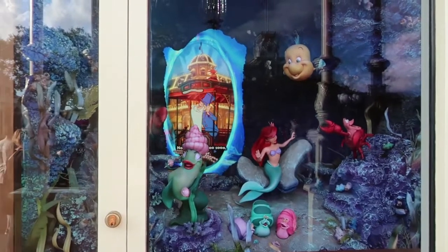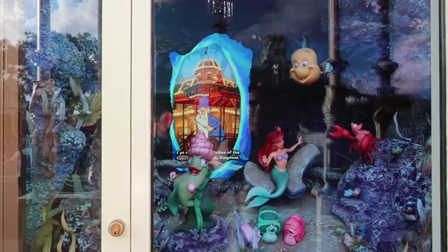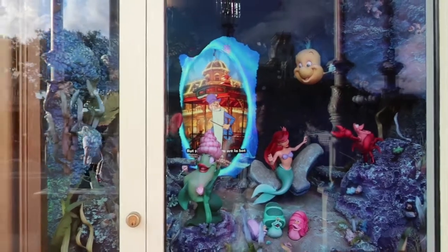Oh good! Not a moment too soon, Sorcerer! I've recovered a portion of the Crystal of the Magic Kingdom, but these minions are in hot pursuit!